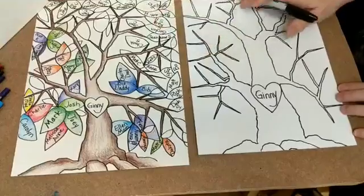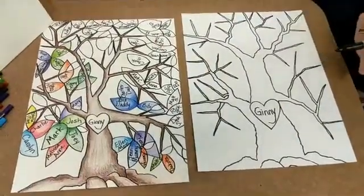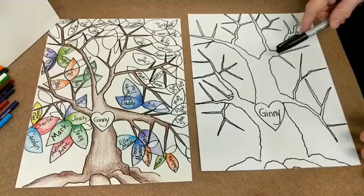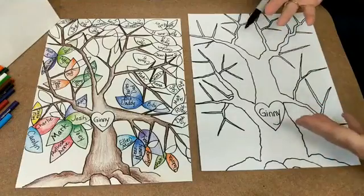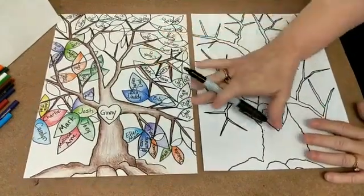So give yourself some roots if you did. You might have had your tree trunk just go off the bottom of the page, which is fine. Now, because I wanted to add names on all my leaves, I didn't get complicated leaf shapes. I wanted the biggest shape I could with the most space to write names, because that's what makes me smile when I look at my family tree here.